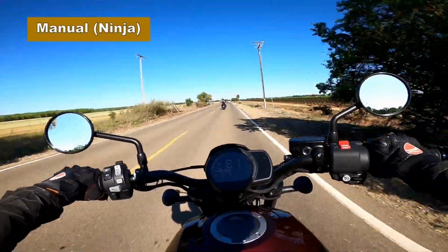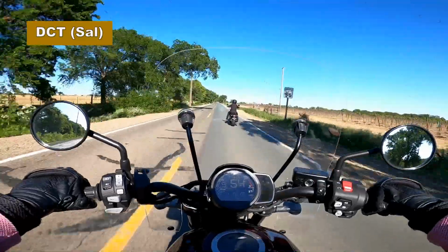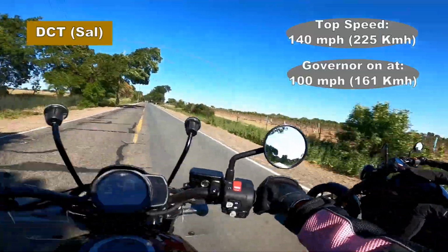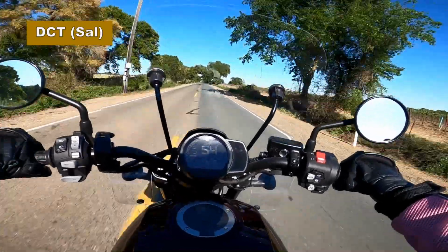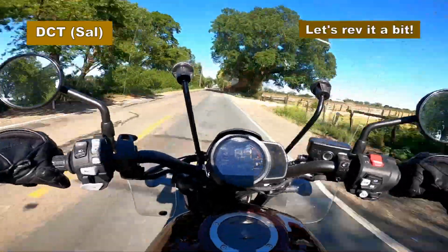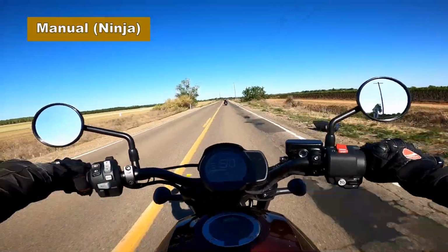So whoa, I'm gonna switch to the sports mode. Okay. So you just feel it. It's got instant power at your fingertips. You feel it. Holy crap! I'm in the 80s and it hasn't hit 6th gear yet. So I'm gonna do sports mode to see if I see any difference.